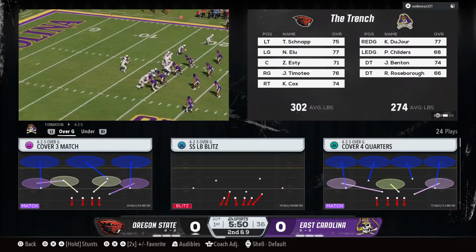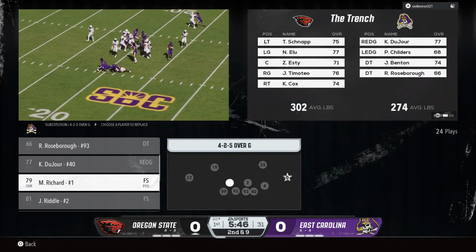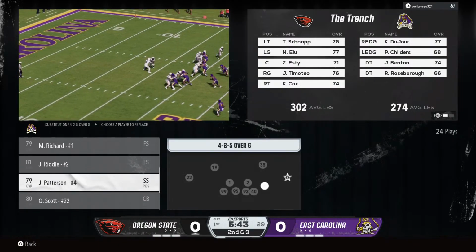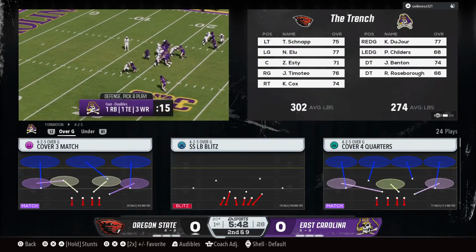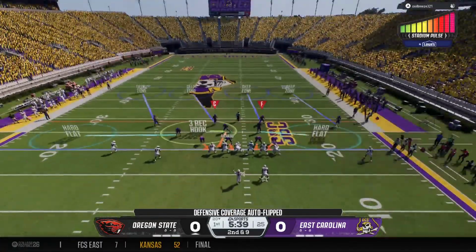You definitely want to commit to the run game. You want to establish the run game. You want the defense to honor it. But if it doesn't work a little later down the road, you might think about airing that puppy out. Didn't get much on first down. It's 2nd and 9.